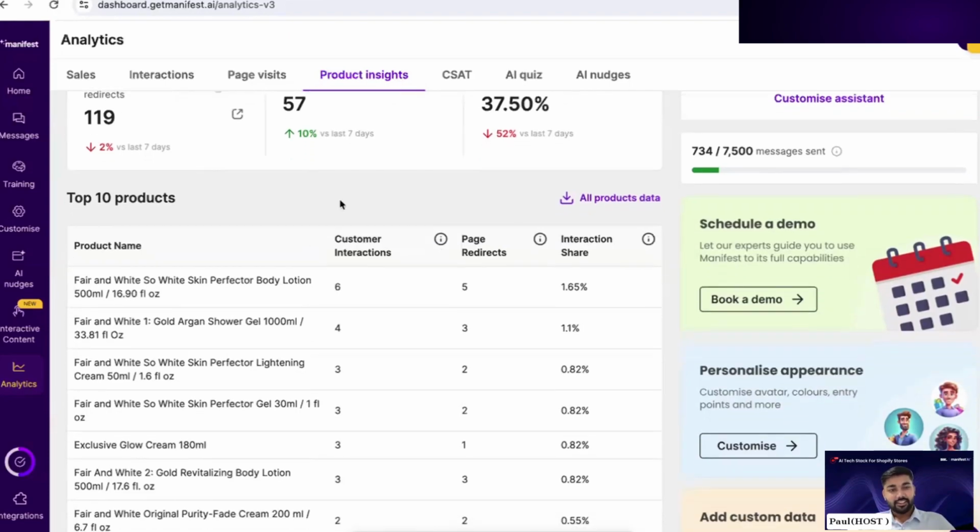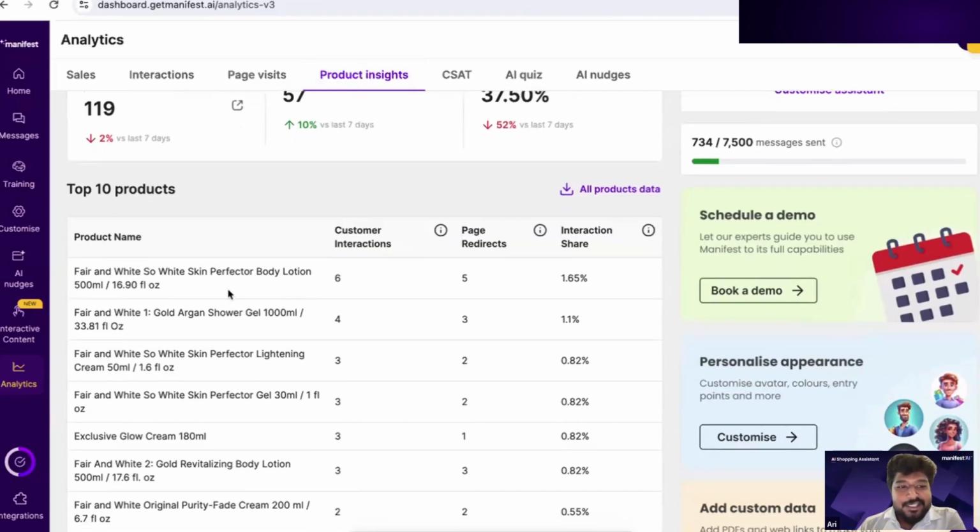That's great. All right. So in this product insights, I love this section a lot. I'll tell you why. So if you see here in the top 10 products, this particular product was the most recommended or most interacted product in this bot or AI assistant, right? And if this particular product is not the most sold in your company, you can infer that by just changing the proportion or by just reducing the price, you can get better sales out of it. And this is a real-time case study.